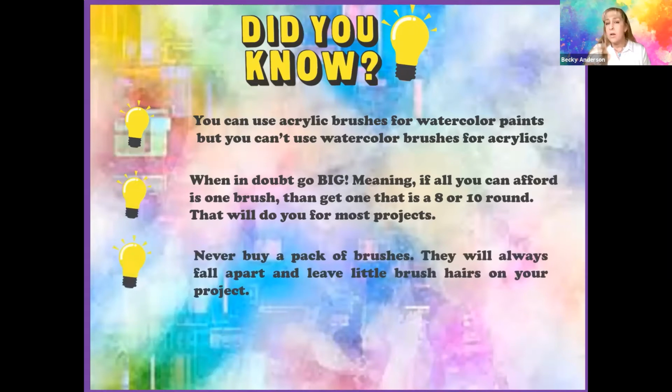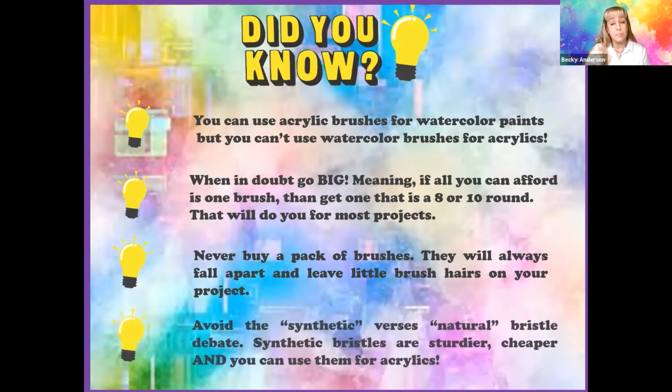Now, as I said, never buy a pack of brushes. They will always fall apart and leave little brush hairs on your project. But in the end, should you buy a pack over not doing it at all? Yes. But just keep in mind that you are going to be losing some of those hairs and you'll have to pick those off your project as you go. It's just something you'll have to get used to and understand that that is going to be a part of buying a pack of brushes.